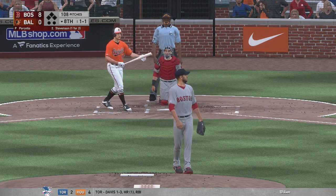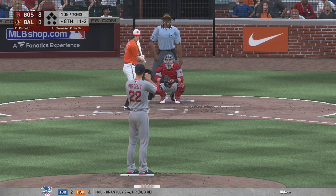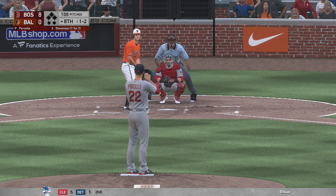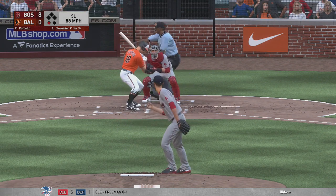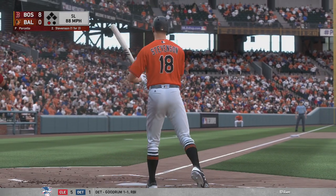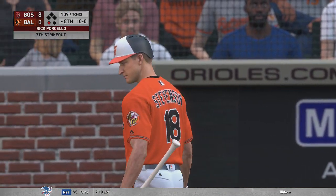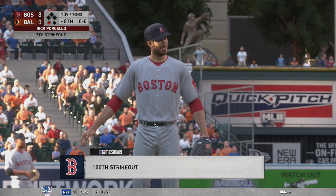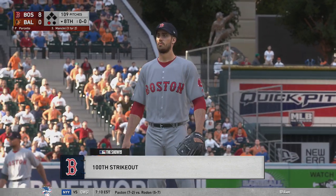Here's a pop-up now, but this will land untouched. The 1-2 gets him looking up around the letters. And you see it there on your screen. Strikeout number 100 for him on the year, and that ain't bad.